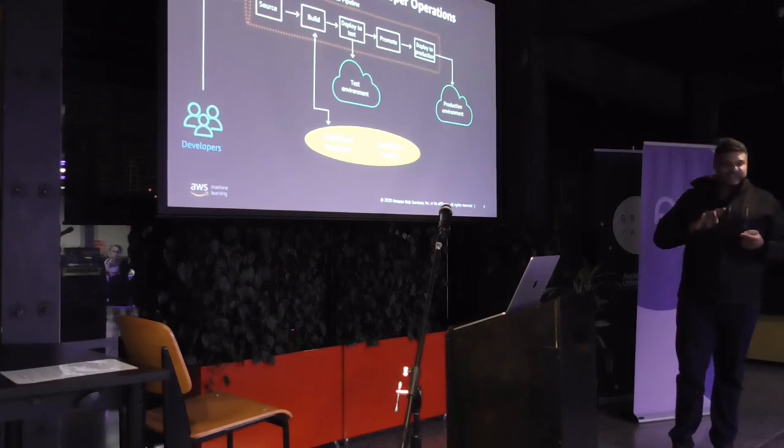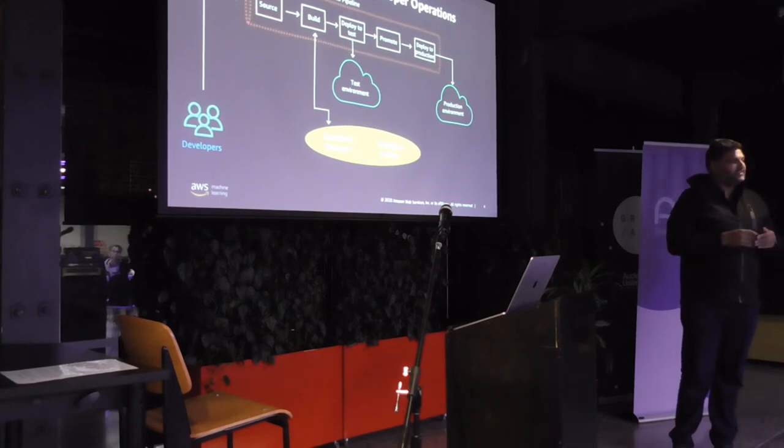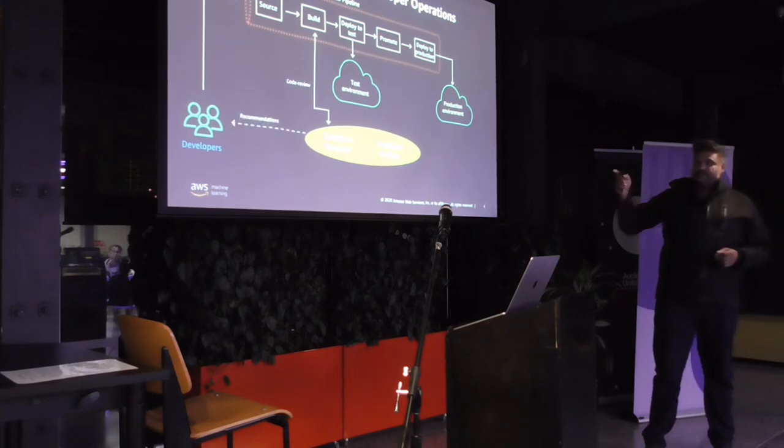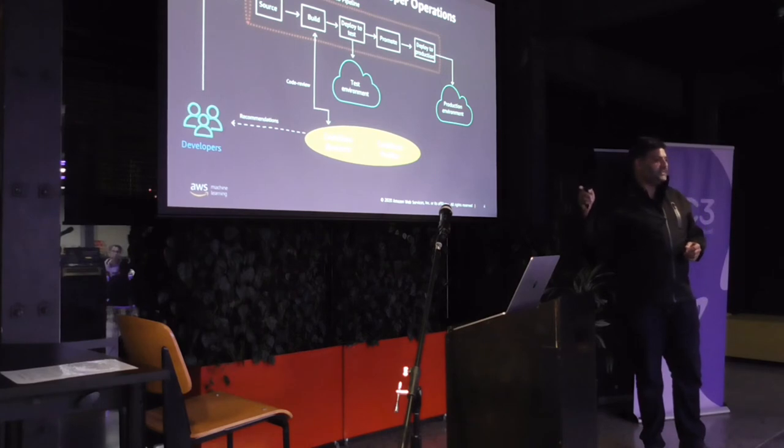So this will do things like check for, it's not really doing syntax checking, it's doing deeper than that. It's doing what a code reviewer would normally do. And then it provides recommendations to the developer without having to go through a manual process of someone expensive having to sit down and code review.